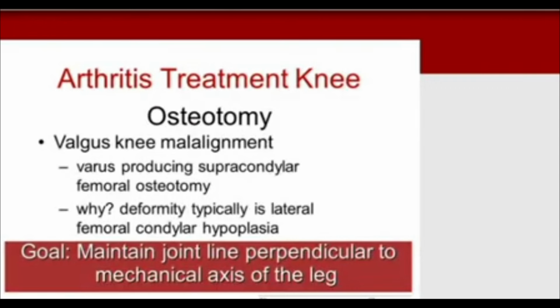For a valgus knee alignment, we perform a varus-producing supracondylar osteotomy. Why? Again, the deformity is typically lateral femoral condylar hypoplasia, and you want to correct the deformity to maintain the joint line perpendicular to the mechanical axis of the leg.